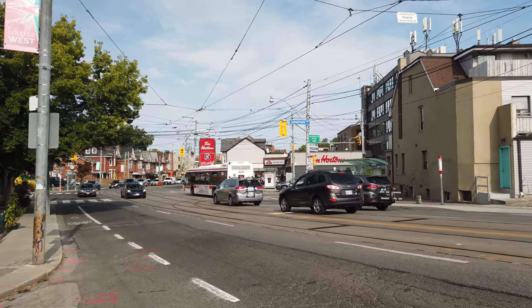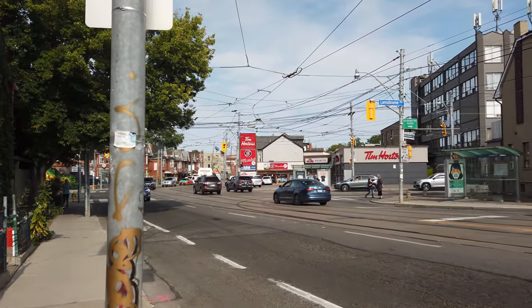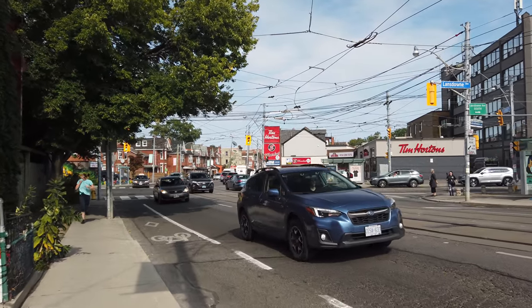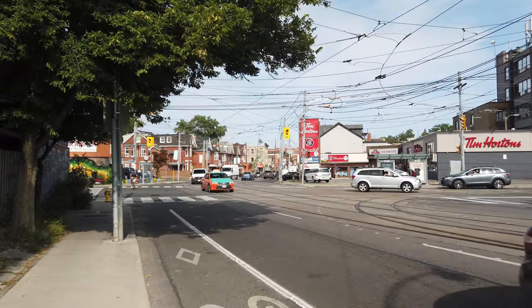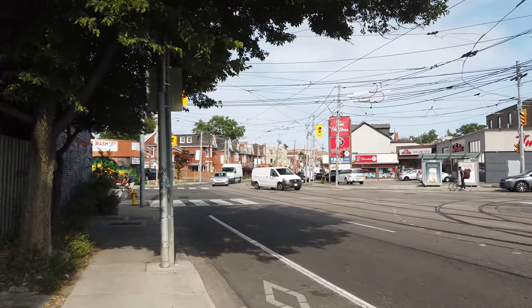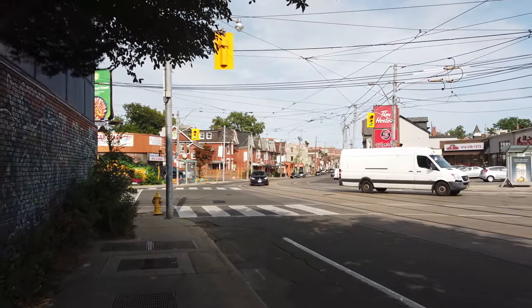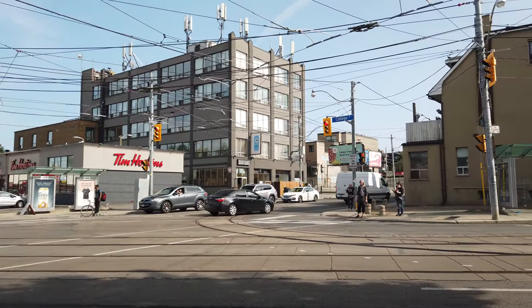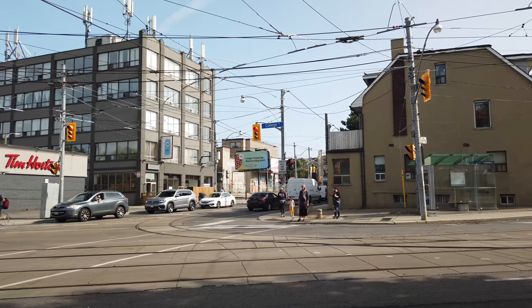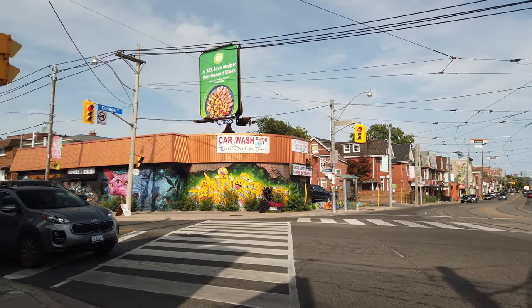And this street here is Lansdowne Avenue. To get here today from Midtown Toronto, I took the subway from Eglinton Station down to Bloor-Yonge Station. And then I transferred to Line 2, and I took that over to Lansdowne Station, and I just caught a quick bus that dropped me off right at Dundas and Lansdowne, which is a block in that direction. And it only took me a little over half an hour to get here.